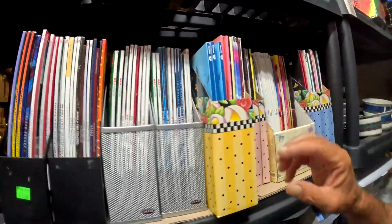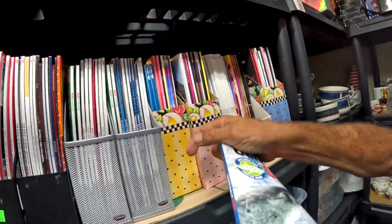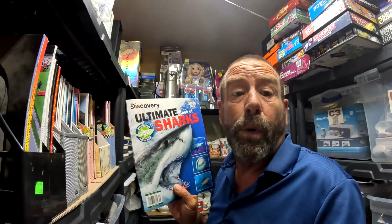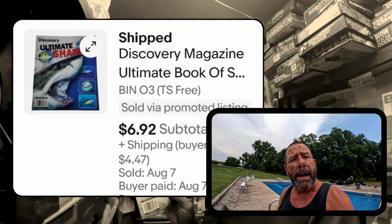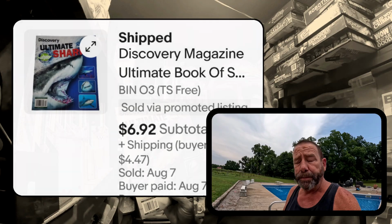Next item, we have another one of the free magazines going out, and I actually scoped it out earlier, so I wouldn't have to suffer through it on camera trying to find it. It's this right here, Discovery, the Ultimate Book of Sharks. And if you're new to the channel, I get magazines at my local thrift store for free. The Discovery Ultimate Book of Sharks magazine sold for $6.92, and the buyer did pay $4.47 in shipping.